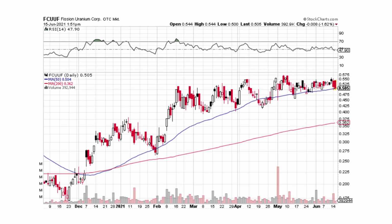Fission Uranium Corp. Now, if the leaders are starting to pull back, is this going to pull back? Don't know. I mean, we are contracting up to this point. We do have a couple of big down days here. Is it going to pull back? Potentially. But you know what? I'm not selling anything. Don't get me wrong.